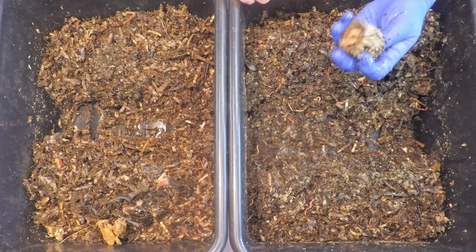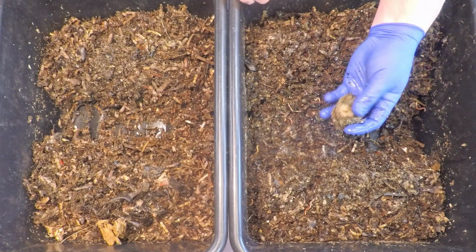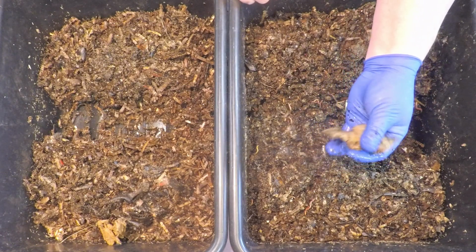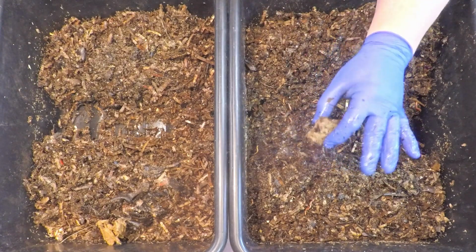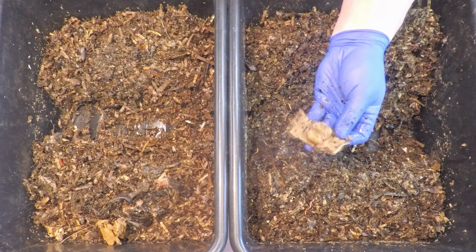But this, I assume, is the stem of one of the heads of cabbage. I was listening to the way I was narrating and explaining what this was last time. I looked at the color of it, and it made me think that perhaps it was the stem of a head of cauliflower, just because it's white.